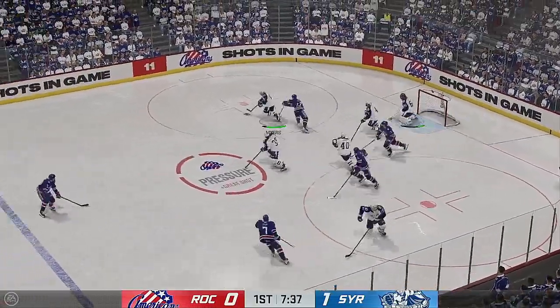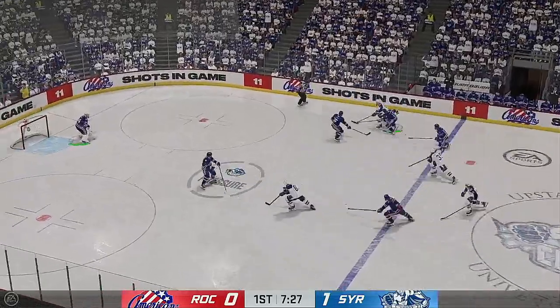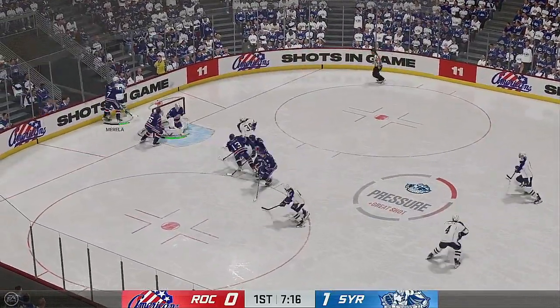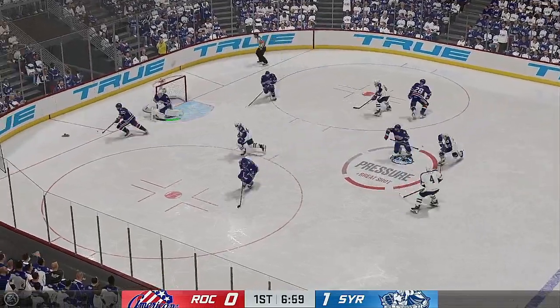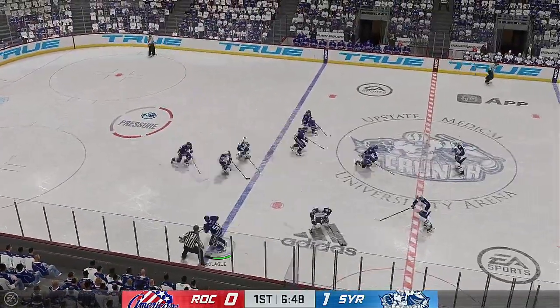Quick pass over to Crow. Denies him with a save. Down the right wing and into the offensive zone. Moves it quickly over to Gonsalves. And a solid save there as we play on. Man, he was right on that puck. He knew exactly where it was. It was tight to the crease. He got out and challenged right away to make the save.